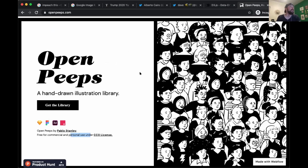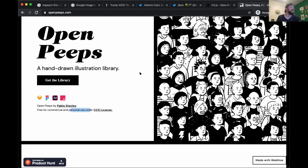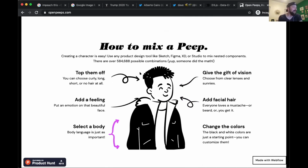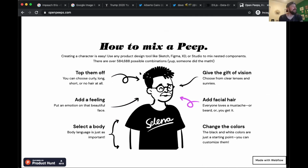This library here is called Open Peeps. Some cool designer out on the internet was feeling generous and made this open source, so you can create your little people as you saw me do throughout the presentation. I'm glad you guys liked it.